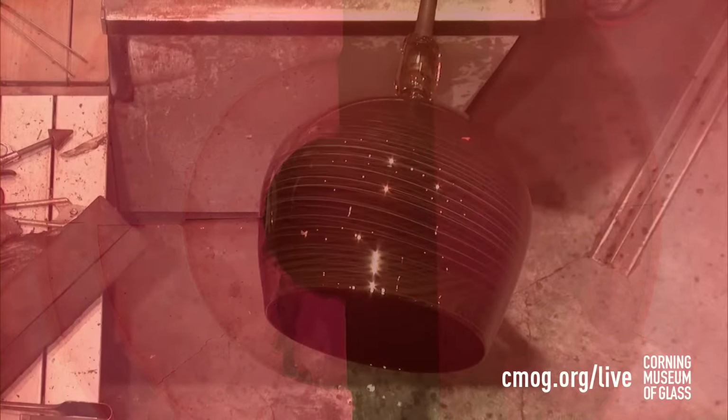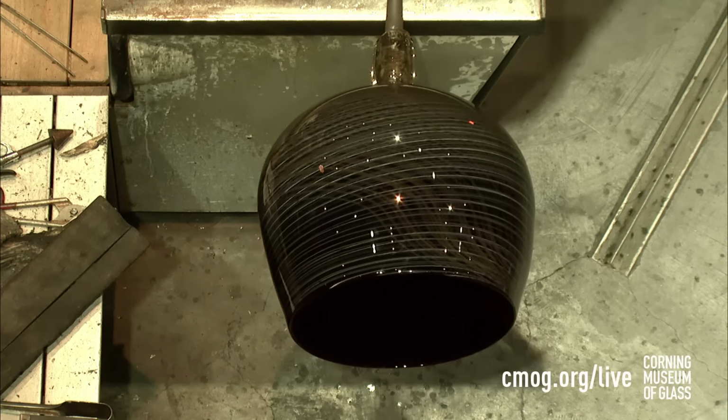So I'm curious to see if this is a project that she works on while she's here in Corning, New York, or if this is a piece of glass that gets shipped back to Australia and cold worked there.